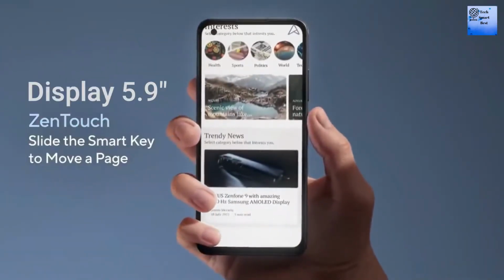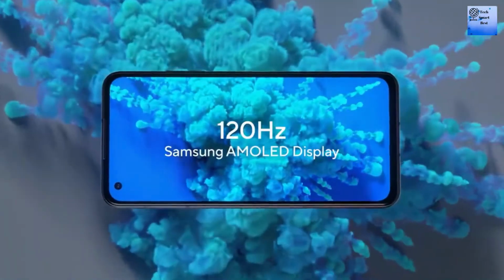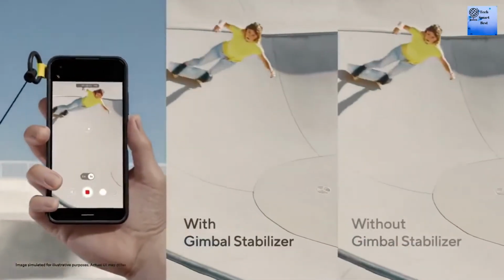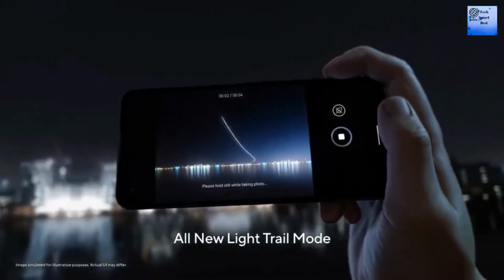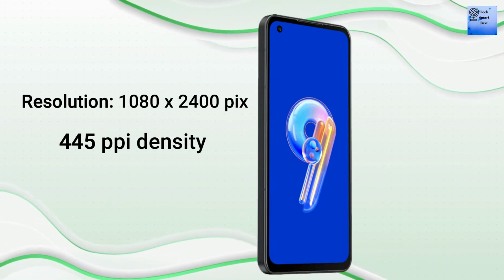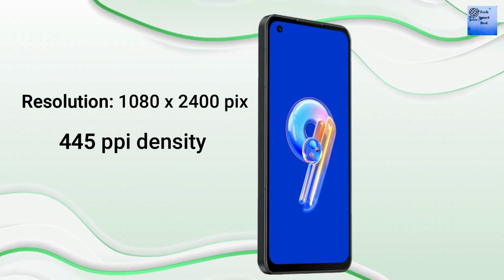The display of this smartphone is a 5.9-inch Super AMOLED, the refresh rate 120 Hz. The screen to body ratio 84.6%. The resolution of the display 1080 by 2400 pixels. 445 ppi density of the smartphone.